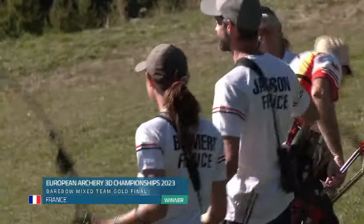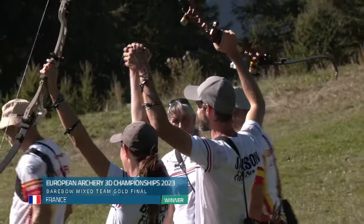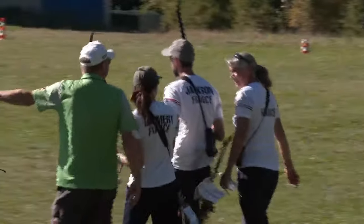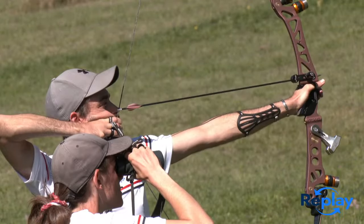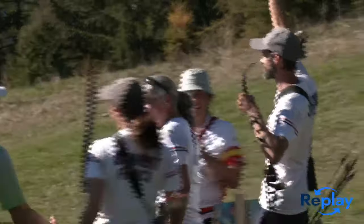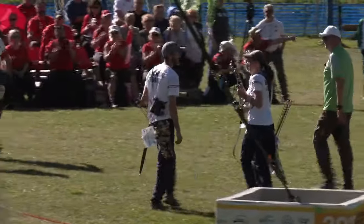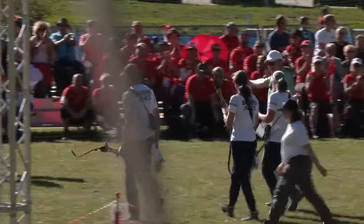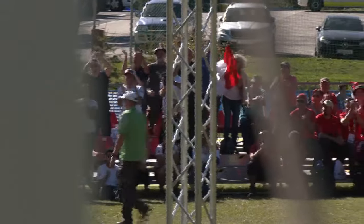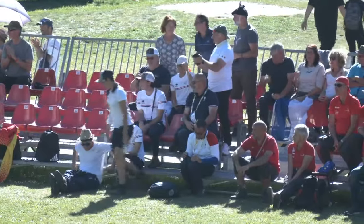I think Alicia is really enjoying her stay here in San Sicario because she's having some amazing weeks. She was first in the individual event last, and also in the team event. She is now European field champion, winning both the team event and the individual event, and now we will see her again tomorrow. She will shoot against Ana Maria, the opponent in the semifinals.